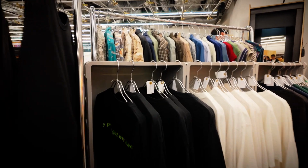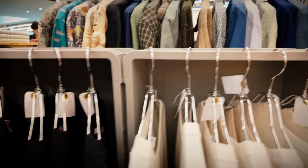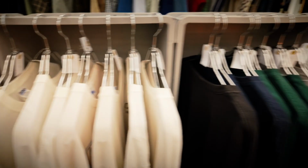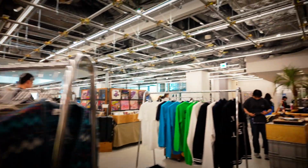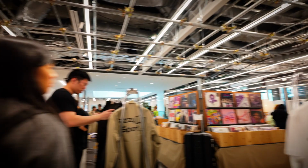There are designer shirts and apparel that are very unique. And from what I heard, it will be a new trendy area for the youth and also a tourist attraction for years to come. By no means is it cheap. A designer shirt could range from 5,000 to 10,000 yen at a glance. For fellow Canadians, that is about 45 to 90 Canadian dollars per shirt.